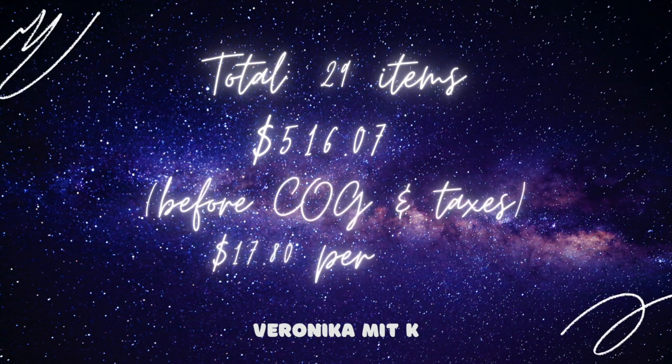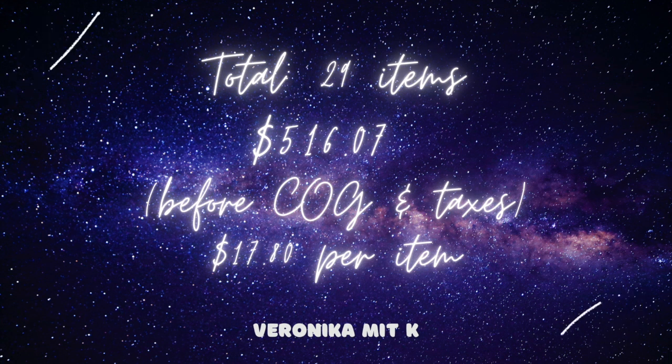So all of that together comes out to 29 items and a total of $516.07. And my average profit per item is $17.80, which is a little bit higher than usual, mainly due to the Monique Lhuillier dress, but then also all these low Thredup sales are kind of taking it down a notch. But that's a good number. I'm happy with that. But like I said, without the Monique Lhuillier, it would have been a sad week. I would have only made like $360, and that's nowhere near what I want to do each week.